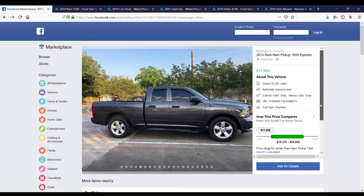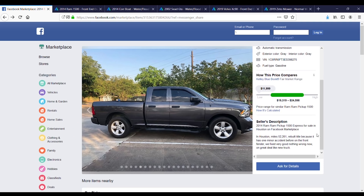Then I started reading the description. Has a rebuilt title. I have no problems with that. I've always had rebuilt titles, so no issue. But then it says this: has one minor accident before on the front fender. We fixed very good, nothing wrong now, great deal, like new truck. Yeah, that doesn't sit well with me.